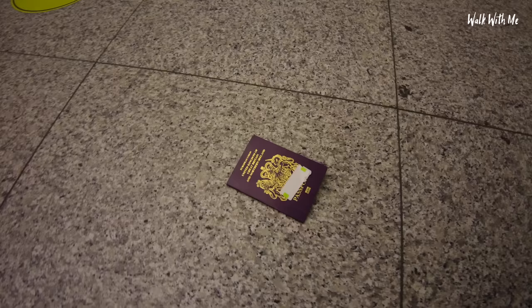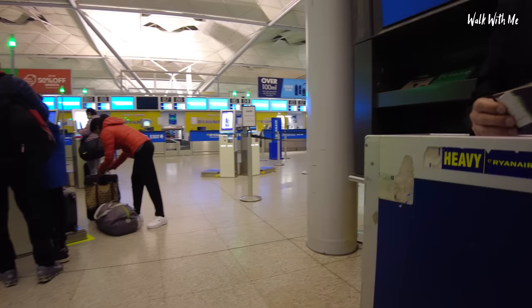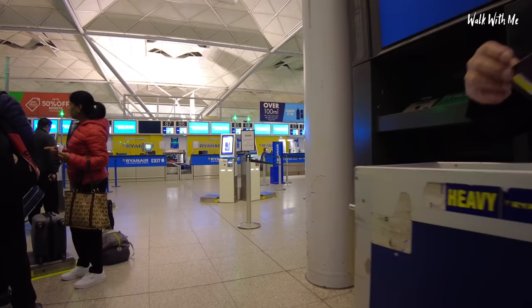Okay, so I've just seen someone's passport. I better hand that in. Someone will be thankful. That's not my passport. I've just found that on the floor. You found it on the floor? Yeah. Someone won't be guided. Flying to? Alicante. Okay. It's the thing that everybody dreads.